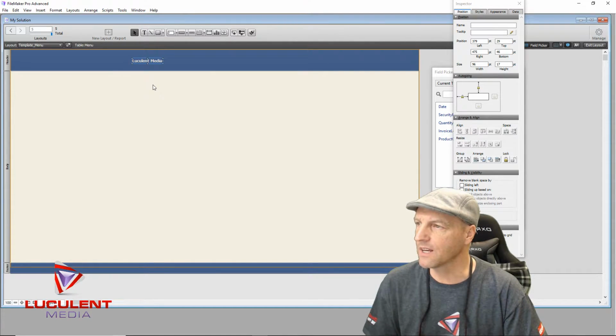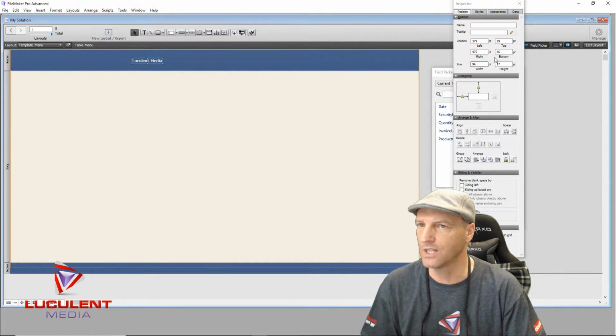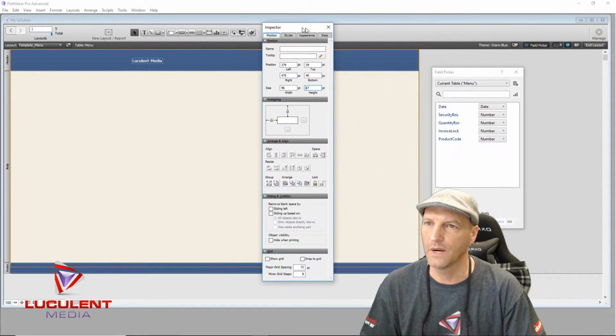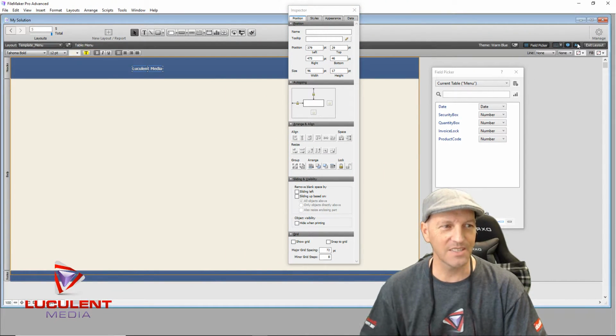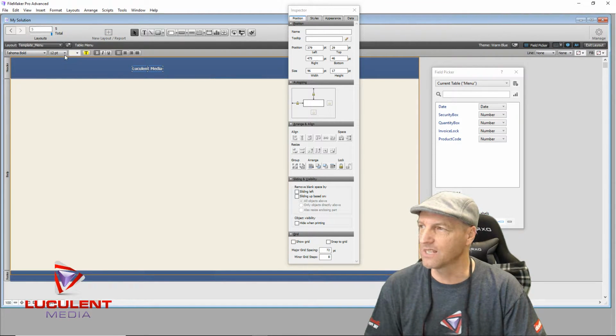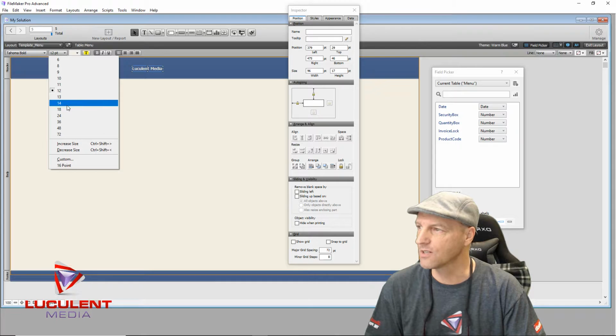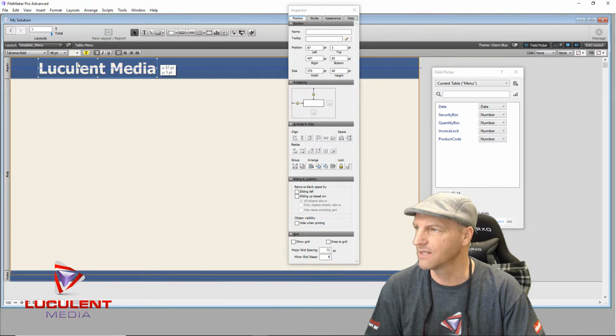So now if I click off of it and the little lines appear around it, now I can actually change it. I'm going to move my inspector over here because I need to click these little double A's. I know this is a lot to take in. The double A's give me the ability to change the font and the size of the font. And I'm a big 48. I like the big 48s.